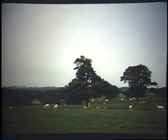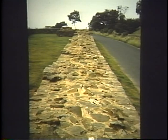And out in this area, we were going to find Hadrian's Wall. Hadrian was a Roman emperor and built a wall across England just south of what is now the Scottish border. And this was to keep the barbarians out. So a lot of that wall is still visible.